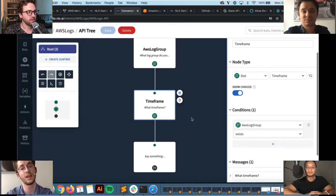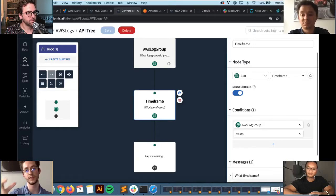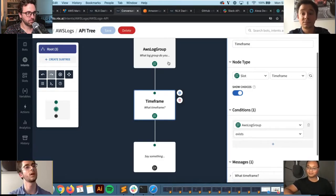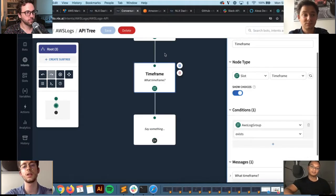So, perfect question, and it just handles it in order, right? Our conversational engine that manages all of these conversation trees knows what slots were filled and which were not. So it knows how to ask for the missing slots wherever you find yourself in the conversation tree. So if you just said, show me the logs for the ECS cluster, obviously you need the time frame, so it'll skip the first node and jump to the second one to ask you about the time frame. Cool.